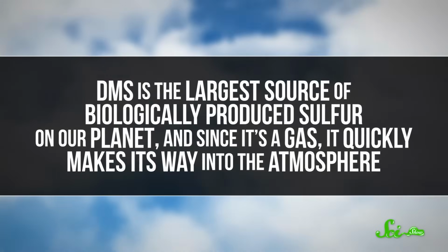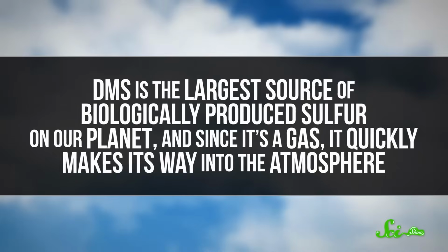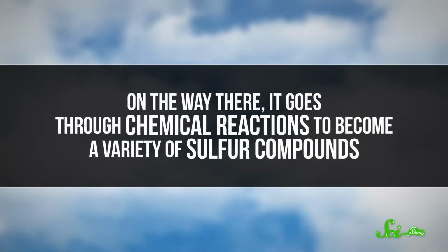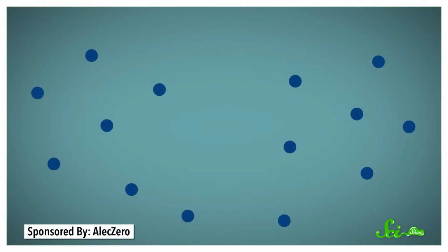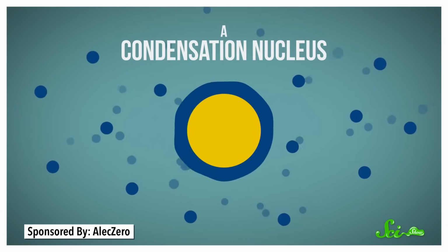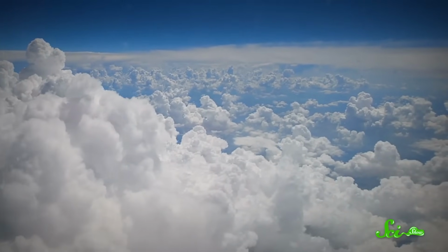DMS is the largest source of biologically produced sulfur on our planet, and since it's a gas, it quickly makes its way into the atmosphere. On the way there, it goes through chemical reactions to become a variety of sulfur compounds. Then, these compounds act as condensation nuclei in the atmosphere, which means there's something water vapor can collect on to form a cloud. And clouds can have a surprisingly large effect on the climate, like fluffy white clouds reflect sunlight back to space, which helps keep the planet cool.